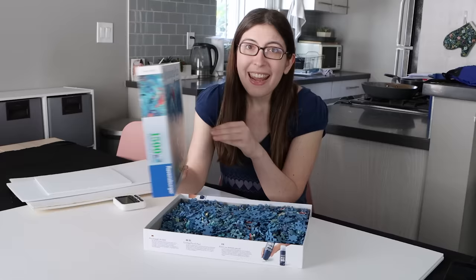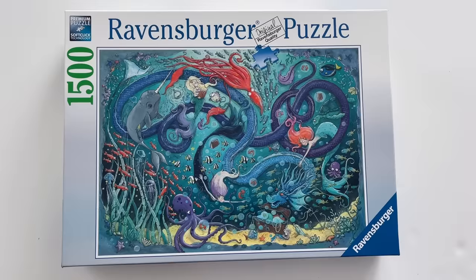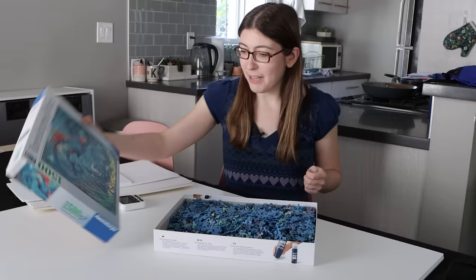If you haven't seen those videos, I have two videos up which recap the entire championships. But if you remember, at the teams competition, we finished our first two puzzles and then this was the third puzzle, which is really difficult because most of it is blue. So we only got 2/3 of it done. So you guys wanted to know if I just solve it here on my own, how long is it going to take? And I want to know that too.